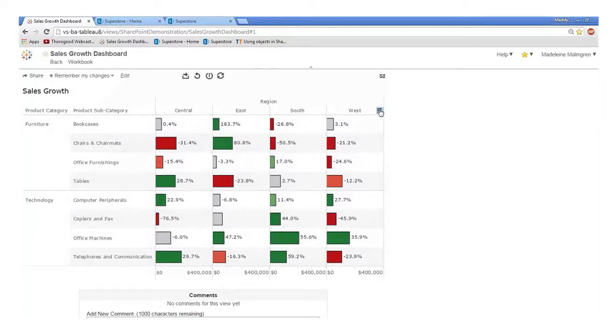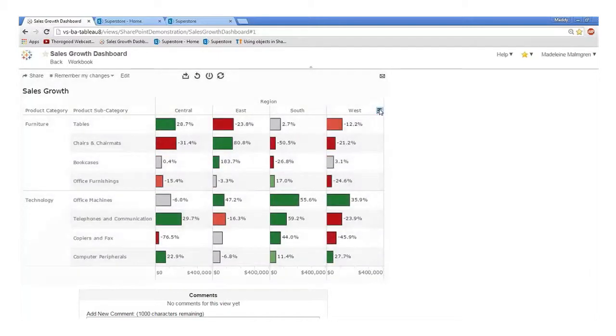We may then want to sort the data. For example, if we wanted to see which subcategory is selling best in the west for furniture, which is tables.